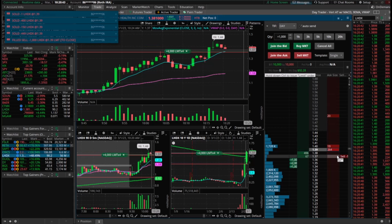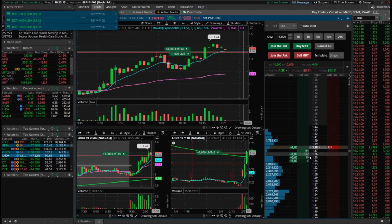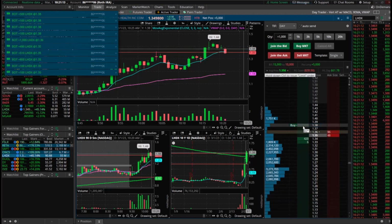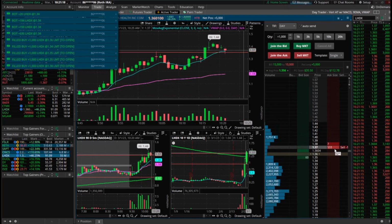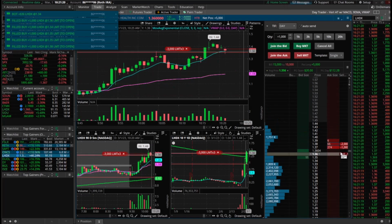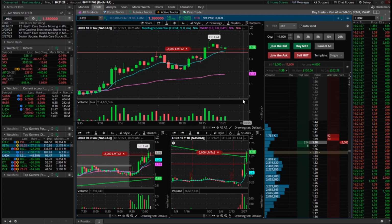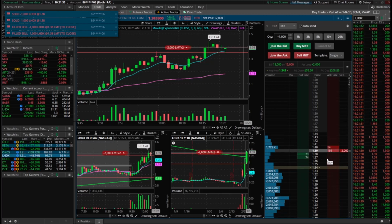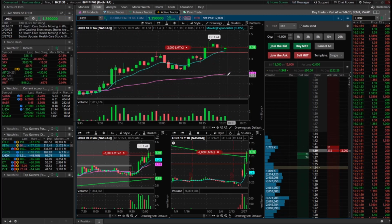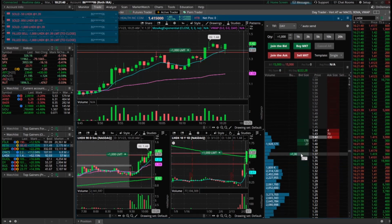Yeah, too much resistance there for me. See if we could start sizing into this. Wow, there's a lot of volume going on right now. See if we can get that last pop. Seems like the order book is just super sticky.